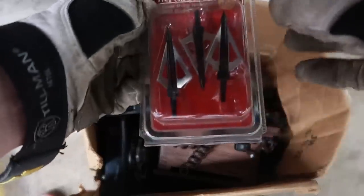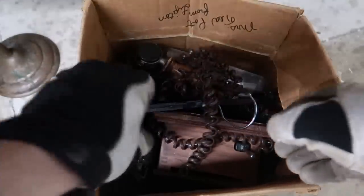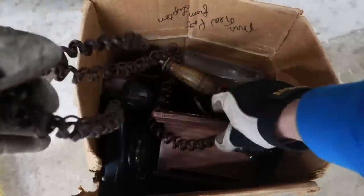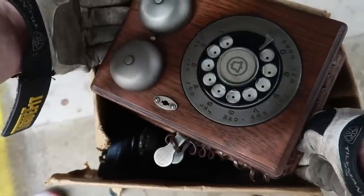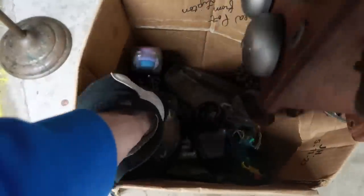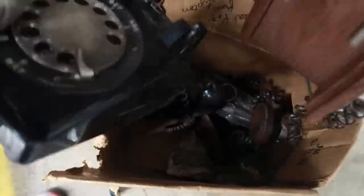I guess these are the arrowheads. Broadhead arrowheads. This I don't need. What was that? Bell Atlantic? So it's a reproduction, but people still like them for decoration. You have another one right here, rotary style.